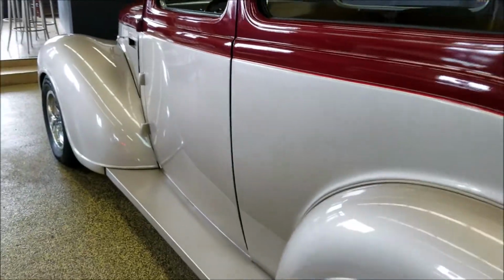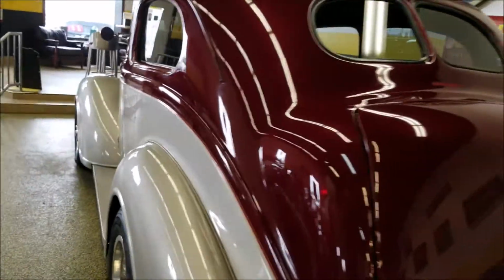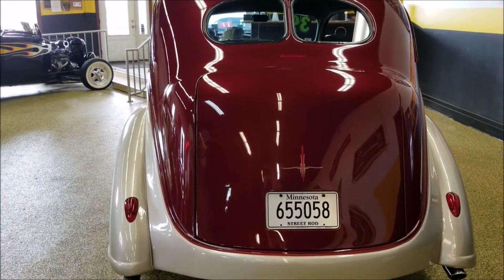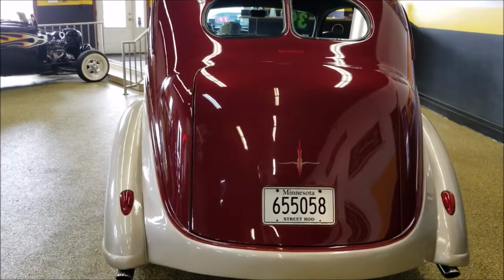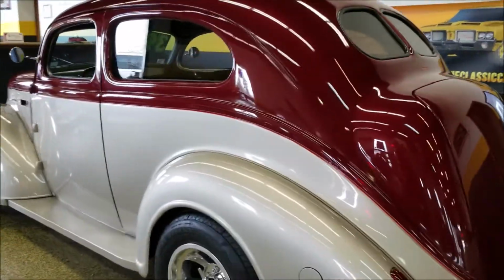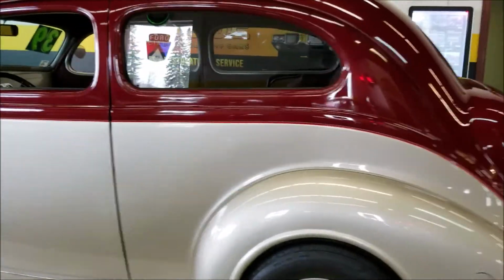See how nicely the door closes, how it fits. Slip around to the back, hear that rumble. Nothing too crazy, but you'd expect a little something out of a street rod. So there you have it.